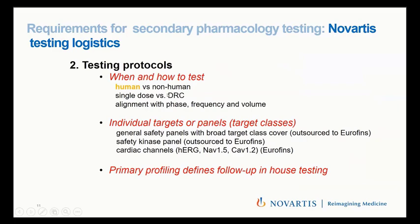Now, the next question is, should we use single doses or should we use dose response curves? And this, according to any company, could be different. In our case, we start with dose response curves for two reasons. One is that this is cost effective, but more importantly, this gives a very quick result. So if you use a single concentration determination in your panels, then you have to have a second run if you would like to have more precision. And after all, we are going basically to rank compounds during lead optimization. Therefore, we need precise data. We also need to align with phase, frequency, and volume, as I mentioned before.